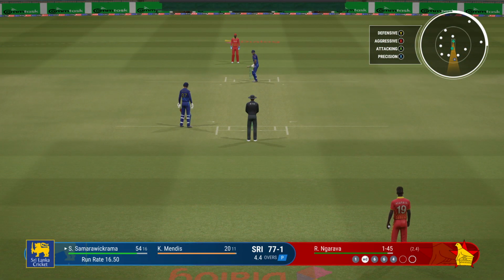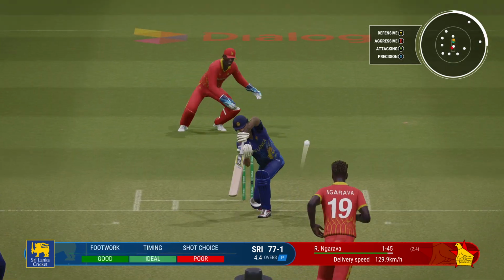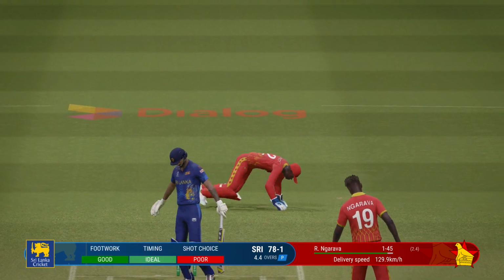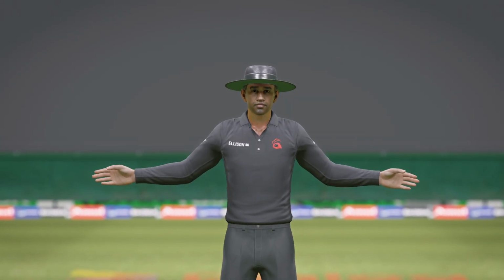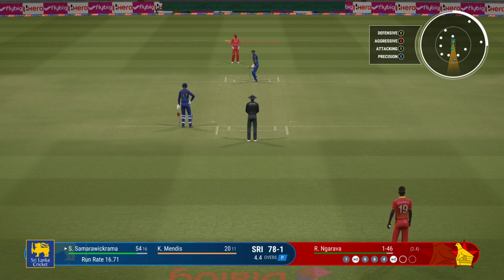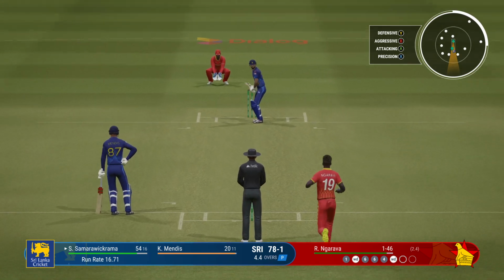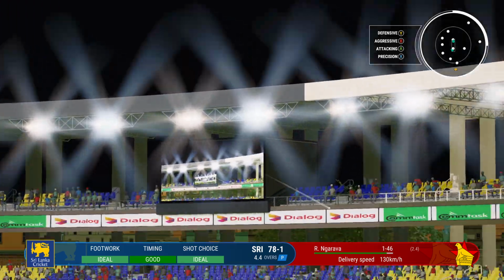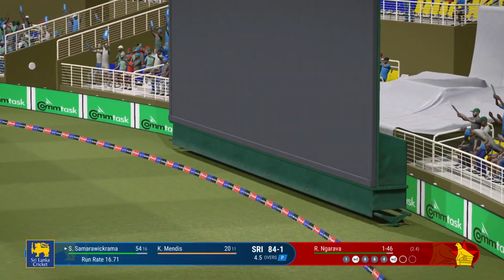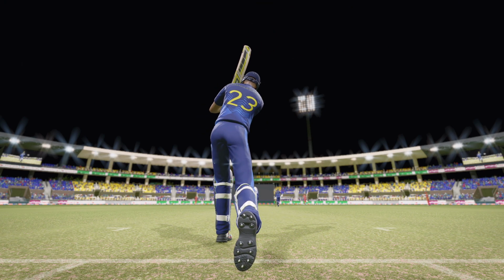I'd like to see them just aim for the top of off now. As a bowler, you've got to make them play on your terms. Oh my, that's just flown off the middle. That was seen so early. The timing was brilliant and that has stayed hit. Fantastic.